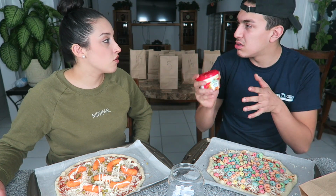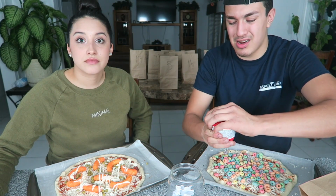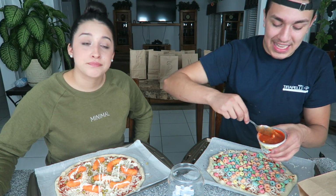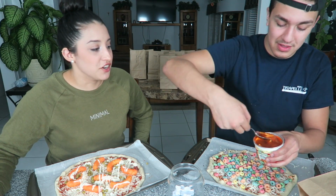So the way this one's gonna work, should I put it in? Like cook it first? Don't cook it, because when you put it in the oven, it's gonna cook. True. Oh, so I can just open it up and I'm just gonna. I'm disappointed. But honestly, it's gonna taste kind of weird because I have Fruit Loops.